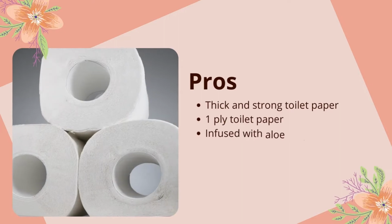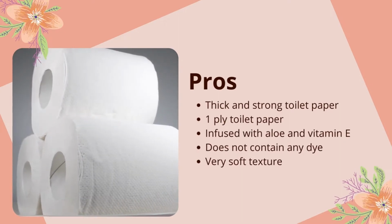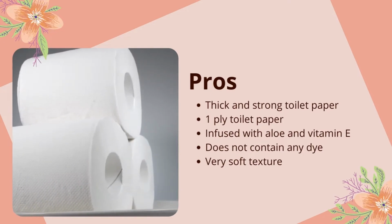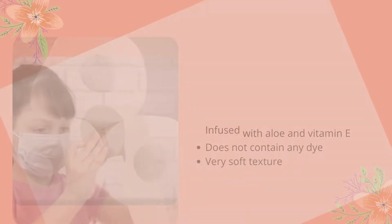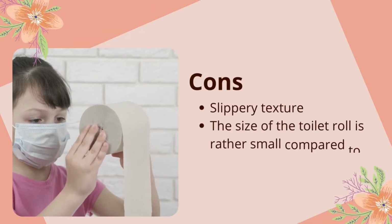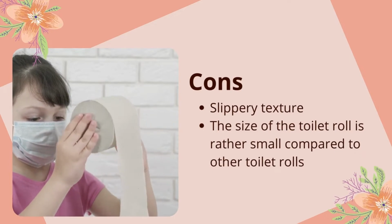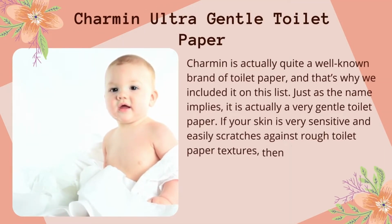Pros: thick and strong toilet paper. 1-ply toilet paper. Infused with aloe and vitamin E. Does not contain any dye. Very soft texture. Cons: slippery texture. The size of the toilet roll is rather small compared to other toilet rolls. Charmin Ultra Gentle Toilet Paper.